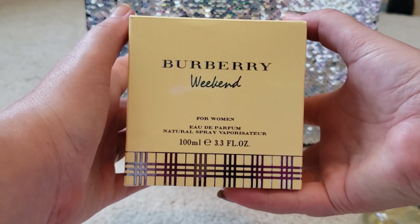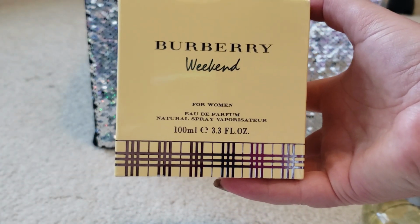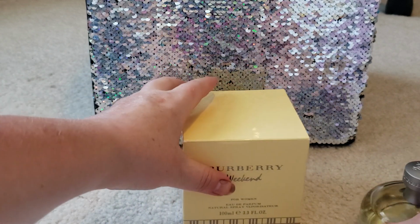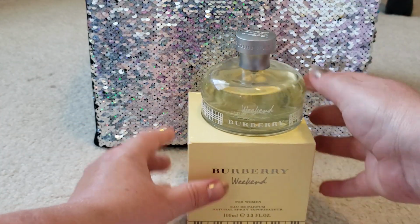It's a really nice box. I like the packaging in it a lot. And I love the fragrance. So this fragrance is definitely the star of the show today.